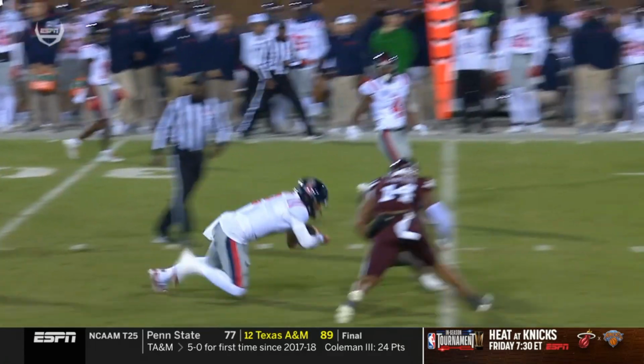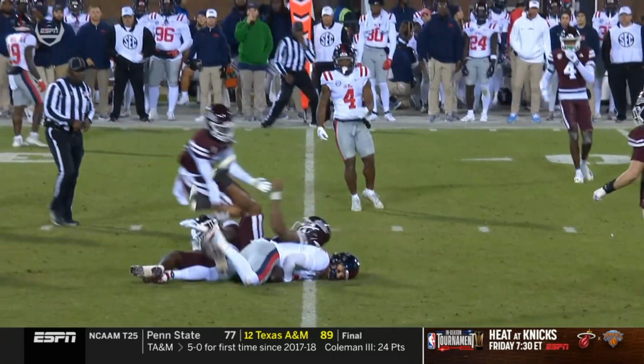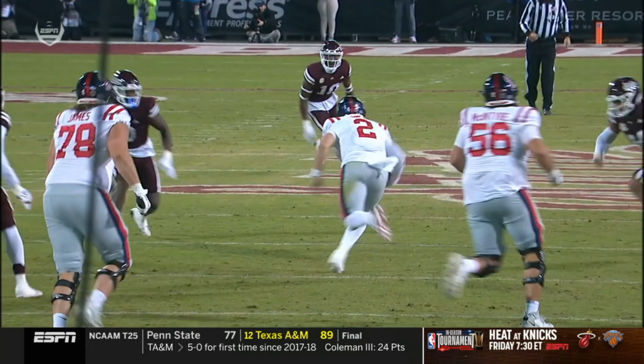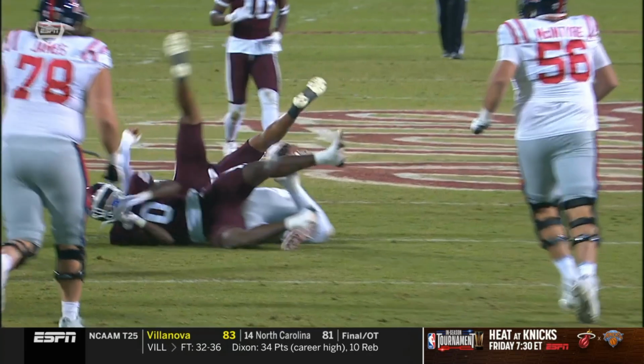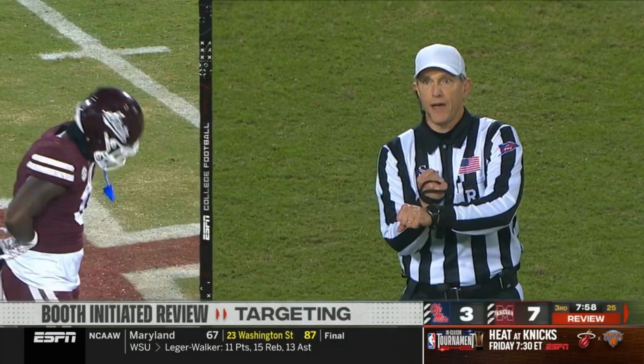Jet line there took a monster hit right to the left side. Matt Austin is at our disposal tonight. Matt, as you see that replay, what stands out to you? Personal foul, targeting, defense, number 0.